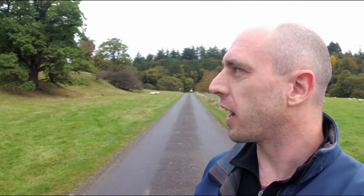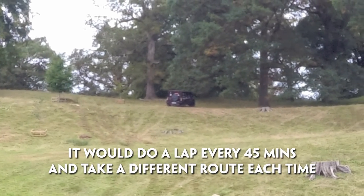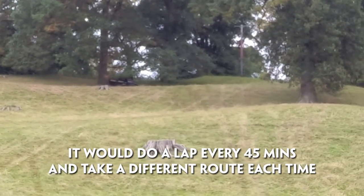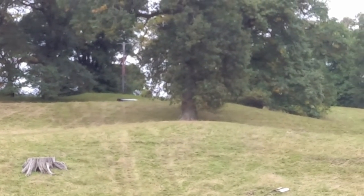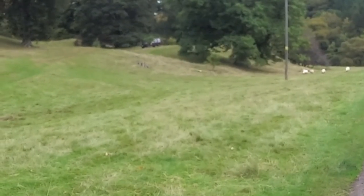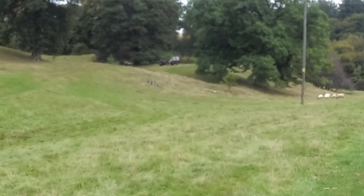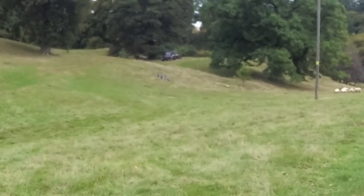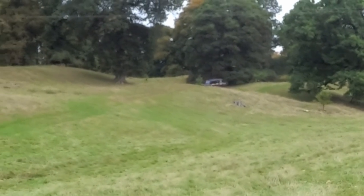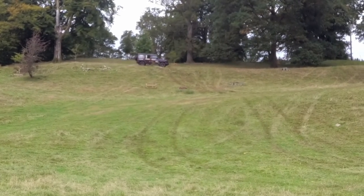Right, so I've come to see if I can get some shots of the Grenadier with my extra wide angle lens from far away. Come on, drive down here. Typical. When they stop us, they do their chat about various things, like setting up the vehicle and the terrain. Go on, go down, go down, go down.